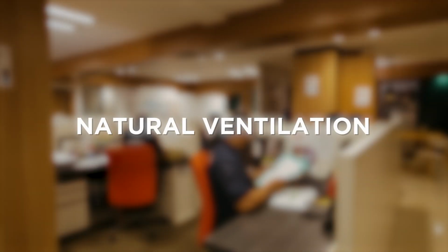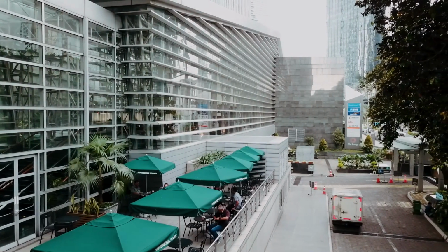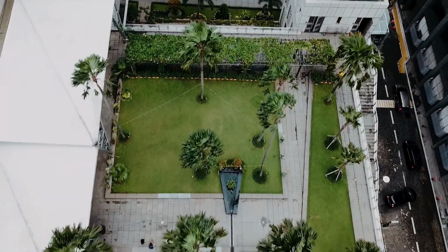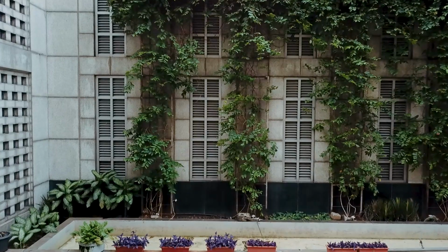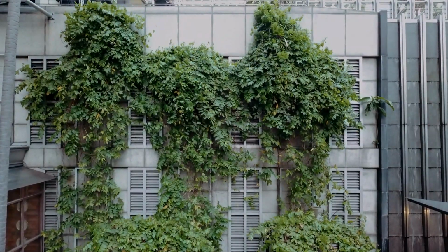Natural ventilation. Natural ventilation is optimized in the parking building area, which consists of 5 floors, with the concept of cross ventilation, which is through from one side to the other so that air can circulate freely. Vertical garden in the form of vines is expected to reduce CO and pollutant levels, thus making the incoming air relatively fresher and more comfortable for building users.